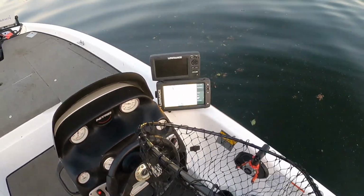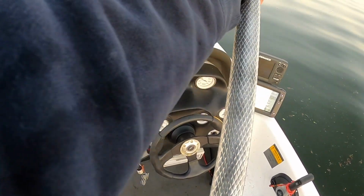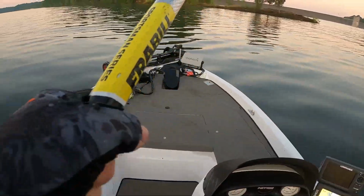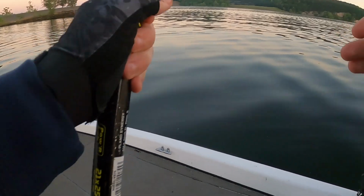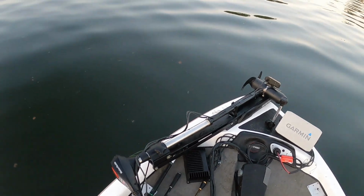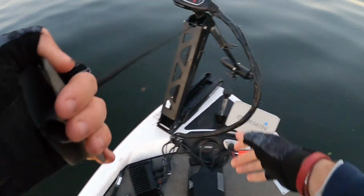Apologies for no intro. I was running a little late to the ramp this morning, but we've made it. We are at Green River. We're back in the Bass Addict series for the day, and we're gonna see if we can catch some good ones today, hopefully. Everything in here I do believe is a 12-inch size limit, so I'll be treating it accordingly. We're gonna get situated here and start making the first couple casts and see what we can do.